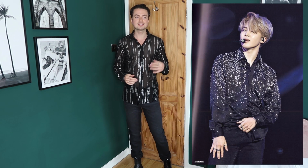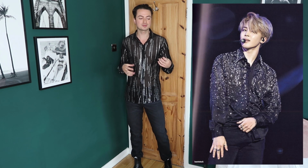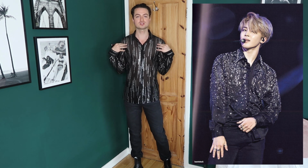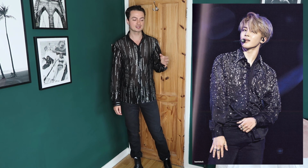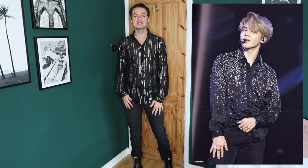So our fourth Jimin look is this stage look here. He's got this black shirt on with all of this beautiful gold embellishment across the shoulders, kind of cascading down and ombreing out. I love this. As soon as I saw it, I was like, I'm recreating this. It's so good. We can see that it's worn with a pair of black slim cut jeans.